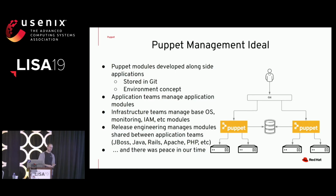We also had the infrastructure teams managing the infrastructure modules, which makes sense, right? Your base OS configuration, your IAM, identity and access management configs, your monitoring, and so on. And at the time, we had a release engineering group that handled the in-between, so the middleware, JBoss, Java, Ruby on Rails, the whole thing. And everything just magically worked, and there was peace in our time.